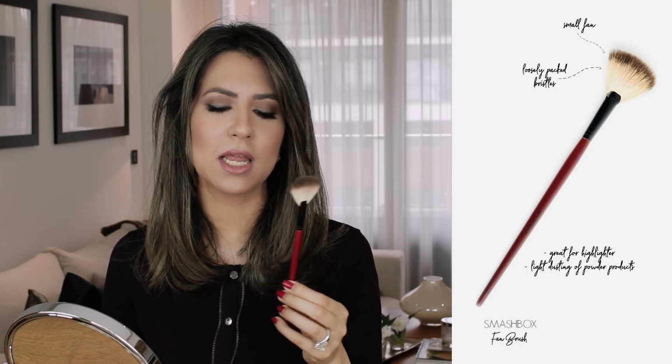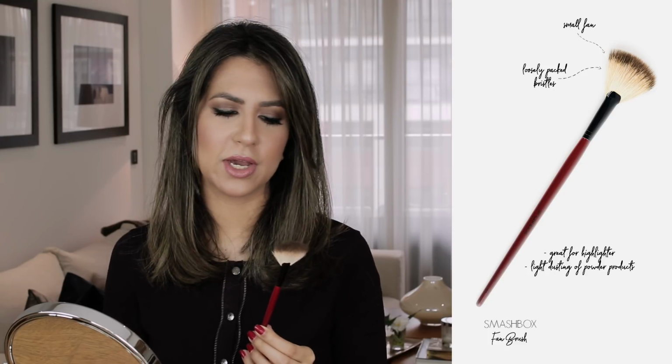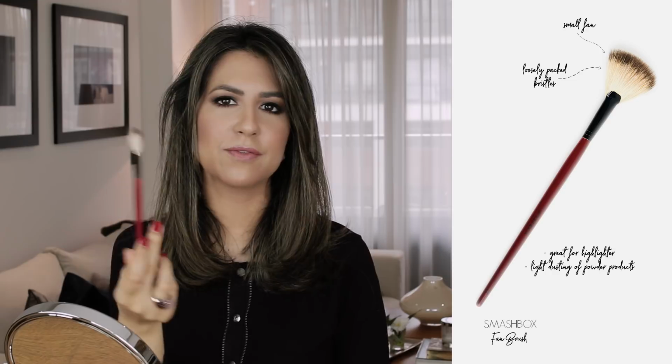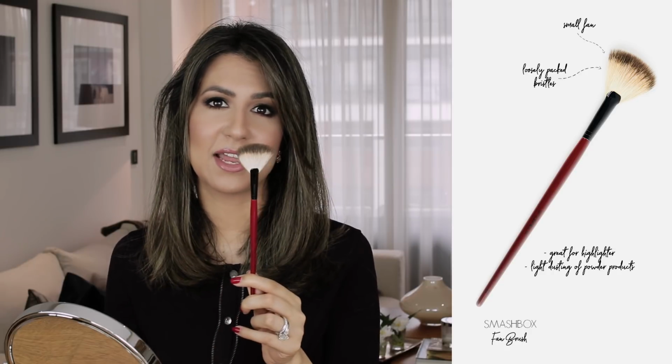If you like more intense highlighter, you might like something more like this contour brush that I showed you earlier. This one, I like it, like I said, because it's quite small, but you can go for bigger ones if you want to use it to maybe apply powder on your face. I prefer this one because I only use it for highlight.